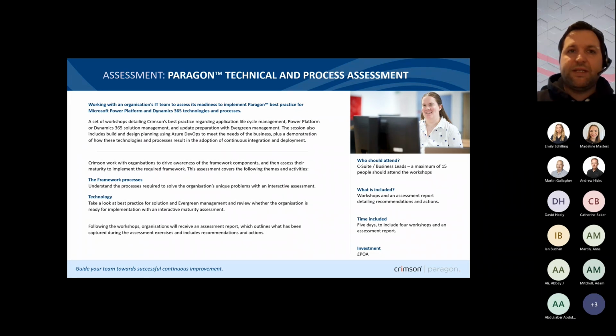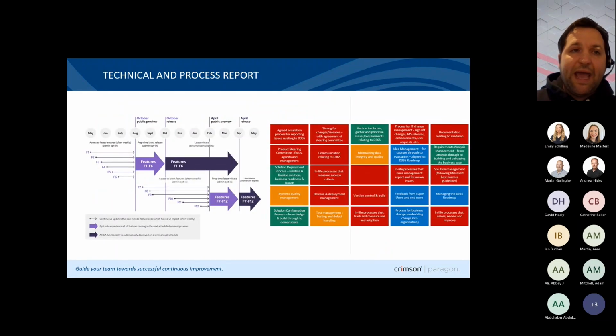Now, within these processes, we align those strategies so that we know that yes, the implementation is going to go well, but what we also have is all of those strategies ready for the university to take on from a self-sufficiency perspective. And again, we gave them a technical and a process report on the side of that, giving them an understanding of some evergreen management, and then highlighting some of those processes that I highlighted earlier, and some of those ones that were more important to the way their university wanted to go with self-sufficiency.